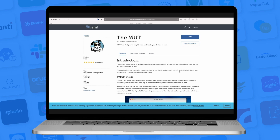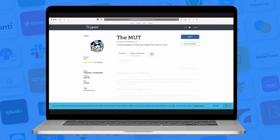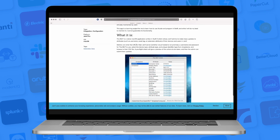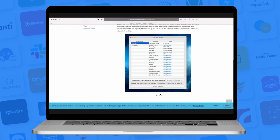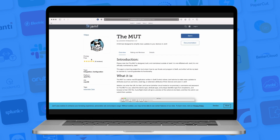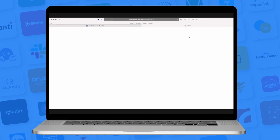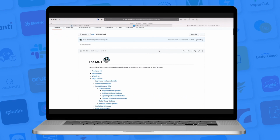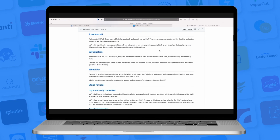On the listing we can see a few different things. Link to how to get the integration is there, as well as the documentation at the top too. You can see the overview, rating reviews and details. In the overview, the partner has added an introduction and overview of the listing alongside some images of the app. They've also added the pricing, the type, the platform, operating system, and any additional tags. The Get It button will lead to an external site, in this case the Mac App Store. And when clicking documentation, it leads to the GitHub page with more information about this application.